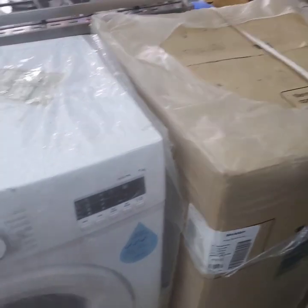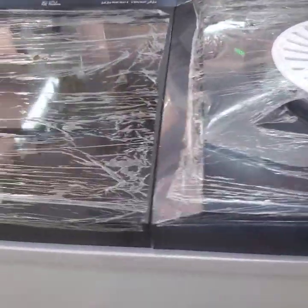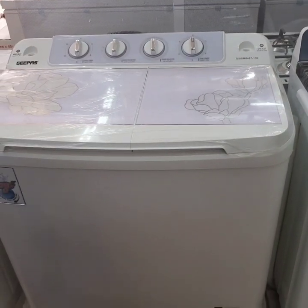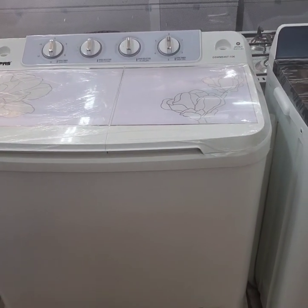$33,000. Okay, okay. They're all washers. Yeah. What's the difference between this one and that one? This one is manual. These are the manual. So explain that to me. It's semi-automatic. Okay.